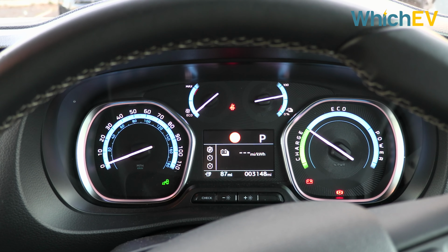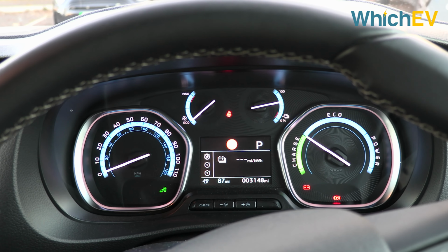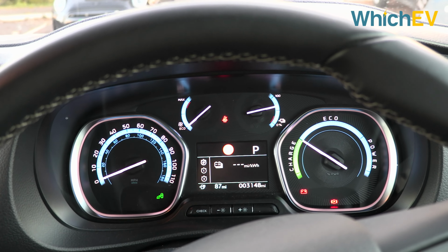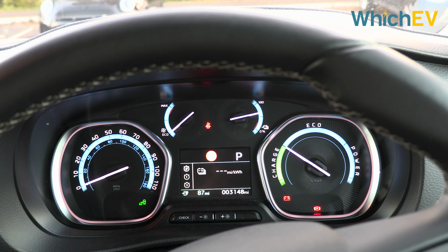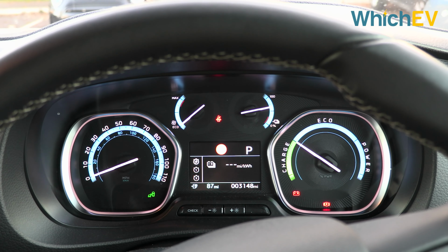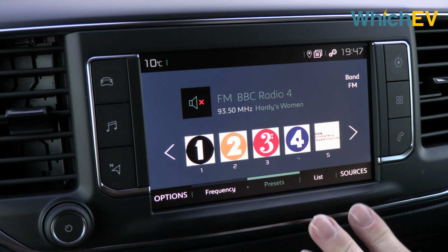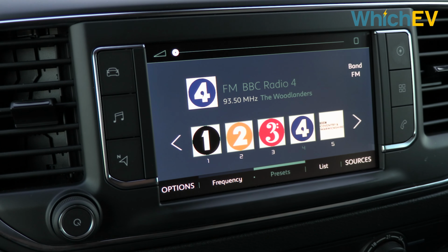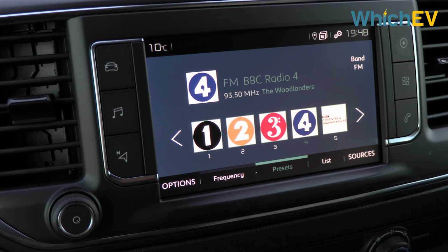The dashboard display is rudimentary but entirely functional. You've got the actual speed on the left, you've got charge and power on the right, you've got some other dials at the top, including the actual battery status, and then there's a trip meter in the middle. This LCD media display could be larger, but it's full of functions and the design is pretty good. We had one issue when pairing an iPhone with the system in that the volume for the music being played was fine, but Siri's voice was lost.